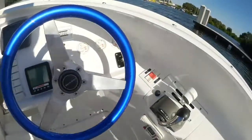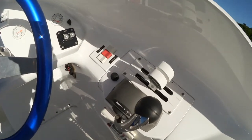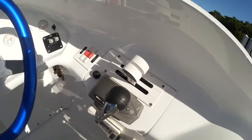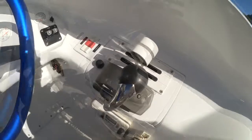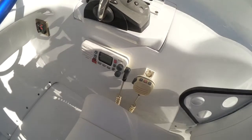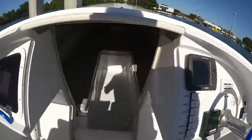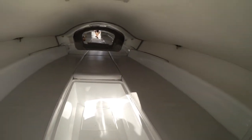And then move to the other side, and at the captain's fingertips, you'll see the drive controls, you'll see Livorsi shifters, and then you'll see your Yanmar throttle control. And then if I move below, you'll see your VHF, and that is the helm on this Tempest 27. And that will move us down to our cuddy cabin. You'll see it has a very nice cuddy cabin. It's almost 7.5 feet in length, really nicely finished.